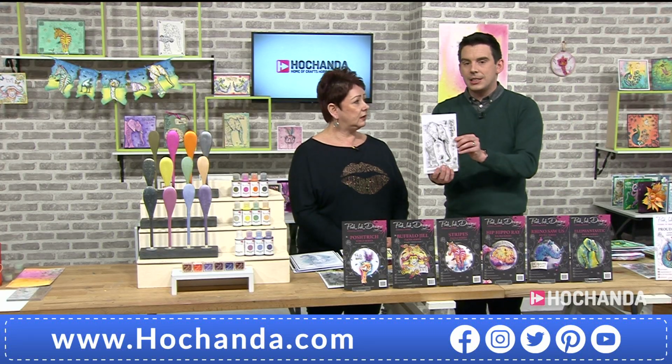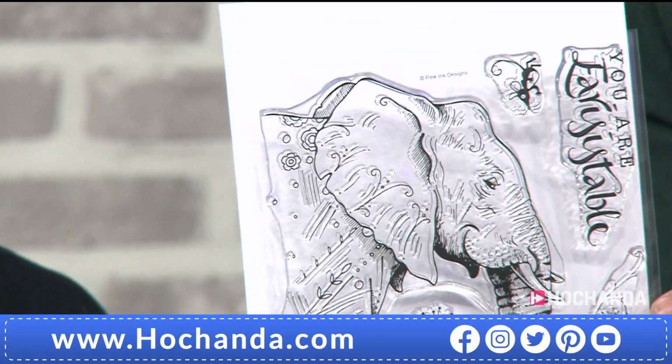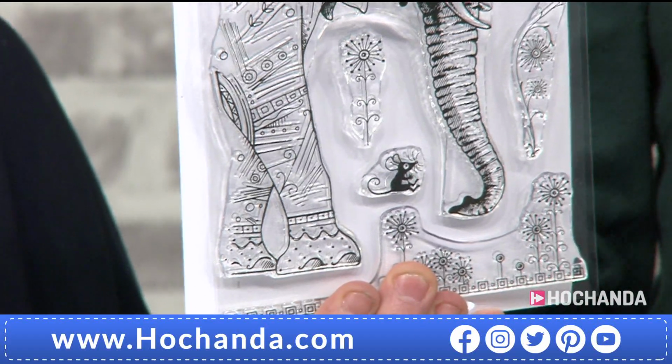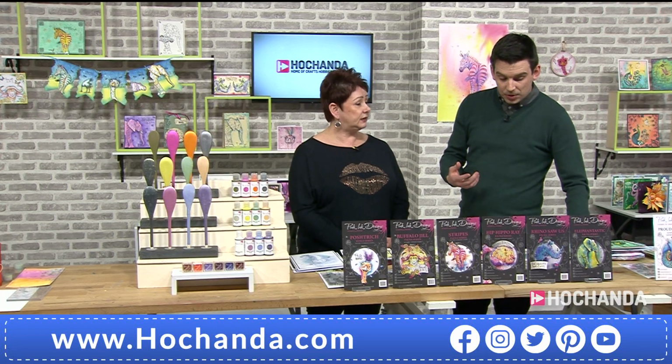And last but by no means least, a glorious elephant as well. But look at the size of what you're getting here. This is what I'm going to get across to you. The sizes are beautiful and they will work for all them cards. You're not going to get that white card syndrome with these, because you are going to fill that page quite quickly. Easily, yeah. Even in your journaling, if you're doing them in your journals or your photo albums that you're going to use.